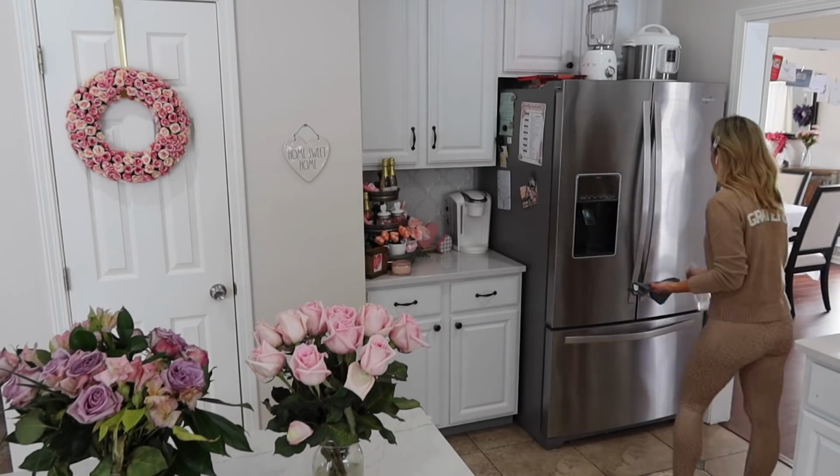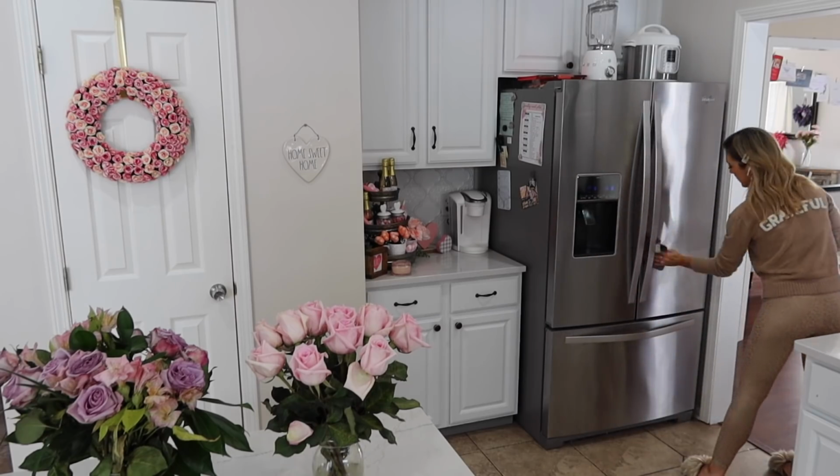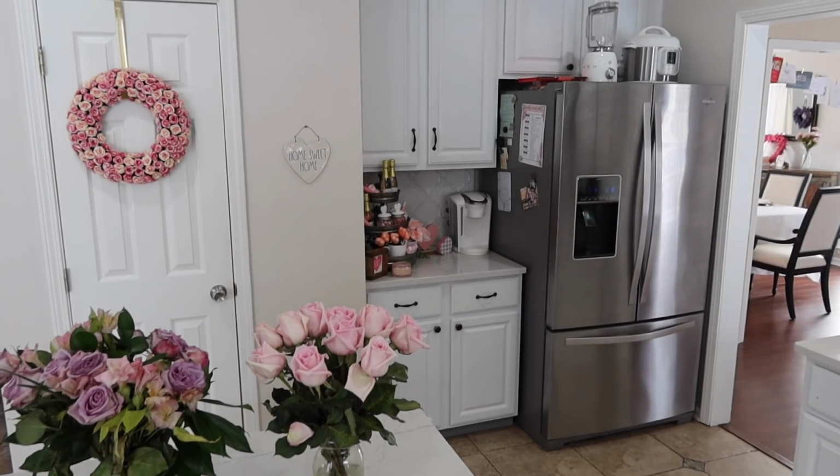A speed cleaning hack: it helps if you do a quick wipe down of your stainless steel appliances. I either use vinegar or glass cleaner, but this way you get the most bang for your buck by making sure these are nice and streak free, and it will look extra clean but doesn't take too much time.